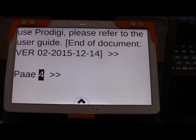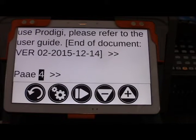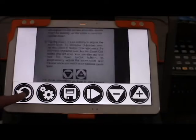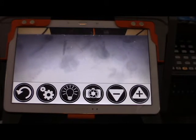And so that's the end of that document. And it read all that. And if I wanted to, I could save that. But that's another video for another time. This is just a look at the Prodigy Connect 12 software and the tablet and what it can really do.